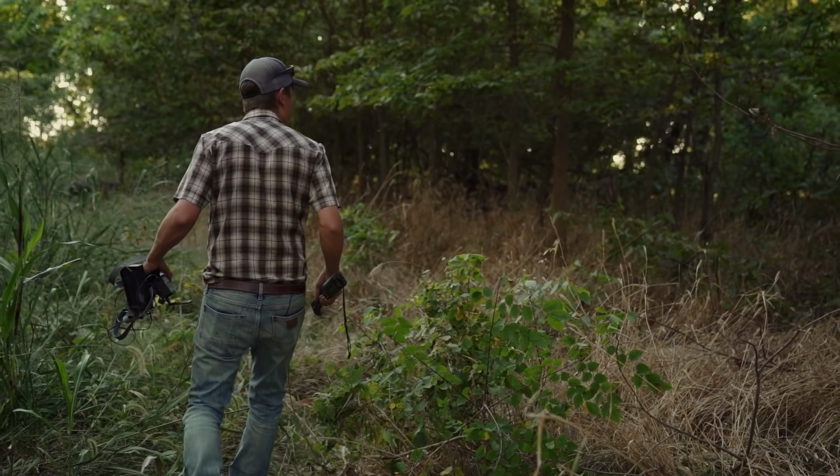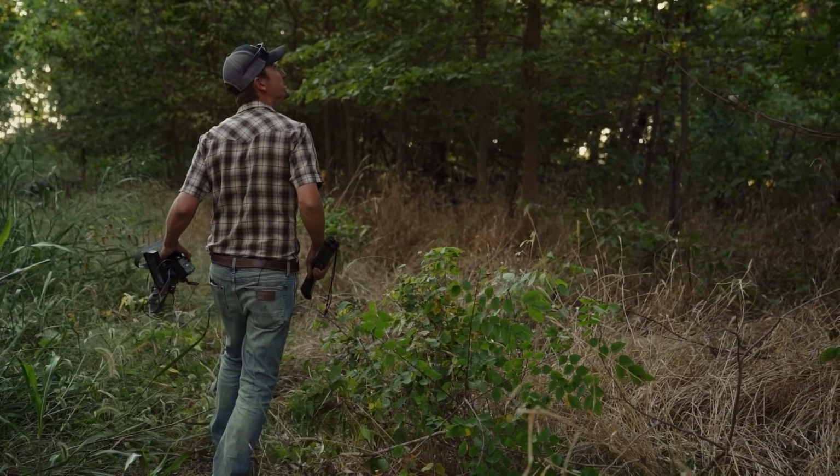You know, rut is just around the corner. Things are really starting to heat up in the woods. We're seeing rubs, we're seeing scrapes. Young bucks are starting to spar. Really, it's that pinnacle of the time of year that we all wait for as whitetail hunters: the rut.